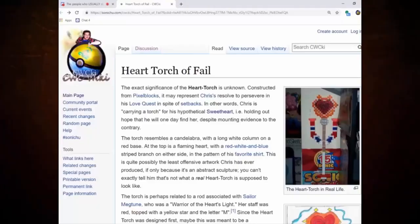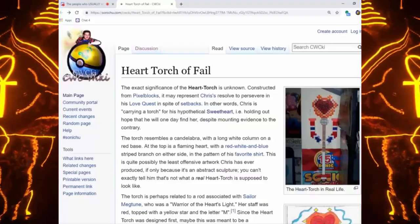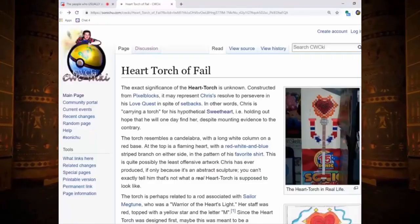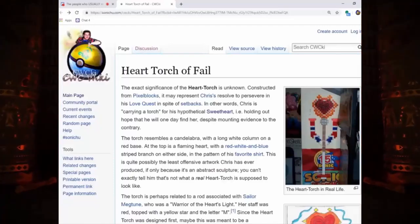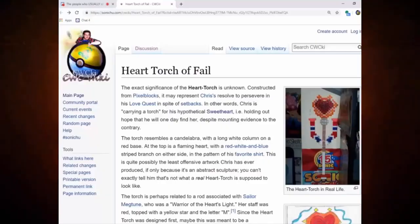The exact significance of the Heart Torch is unknown. Constructed from pixel blocks, it may represent Chris's resolve to persevere in his love quest in spite of the setbacks. In other words, Chris is carrying a torch for his hypothetical sweetheart, i.e. holding out hope that he will one day find her, despite mounting evidence to the contrary.